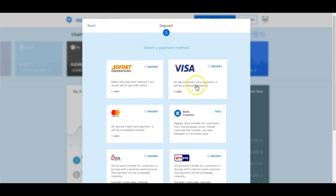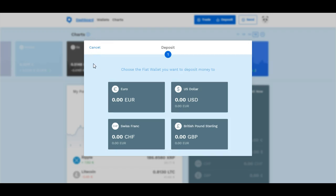So for you out there who own Visas and Mastercards, prepaid or credit cards, 1.5% fee is really nothing. So it's really one of the most competitive fees in the market. At least right now, I don't know any site that makes it actually better than that. So that was in the Euro.